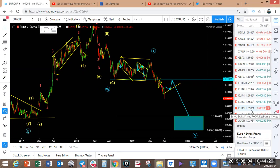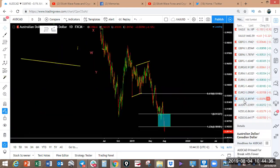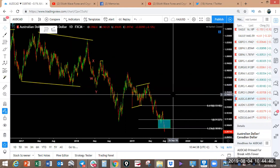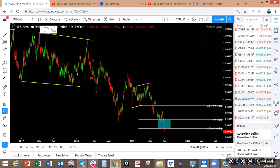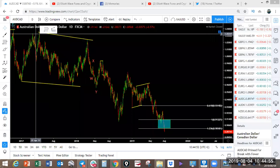And that is all on the euros. Now let's look at some other cross pairs, and then we look at oil. Let's look at AUDCAD. AUDCAD is at a critical area, it's at the blue box, but it looks like it's going to break below that. So let's see here. We're expecting that we're going to have this one here. It can still happen that we have this one here, and then a bounce to the downside. So if that structure does not happen, that means we're going to have more downside on AUDCAD.